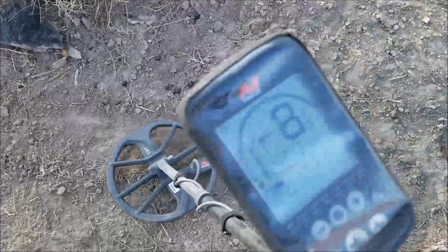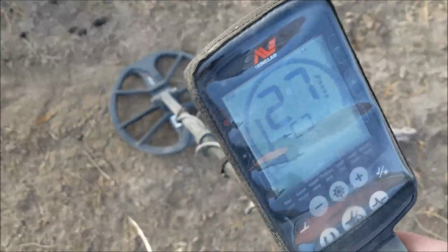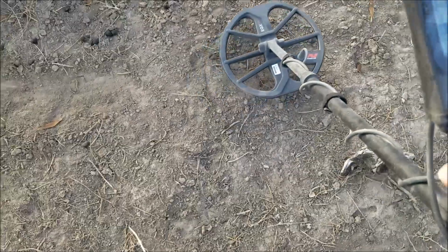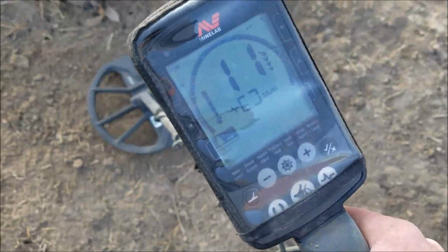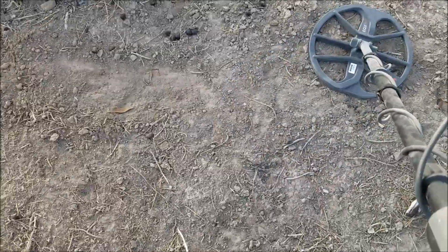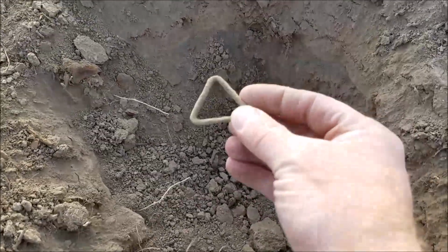Alright, here's a really nice high. I mean, I think that's going to end up being a quarter, but you never know relic hunting. Right behind it I got a 9 10, probably a 22 shell or something, but let me dig up this high tone and see what we got. That ended up being a knapsack triangle.